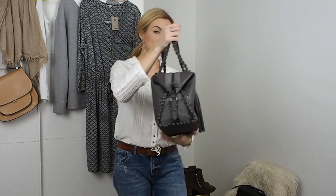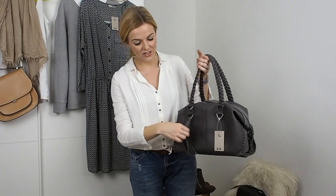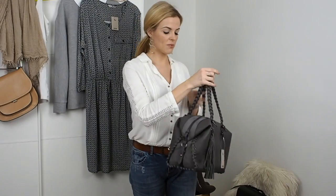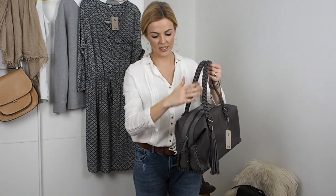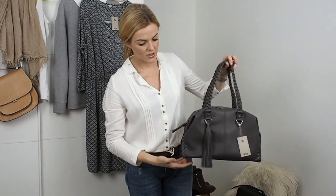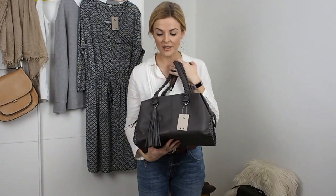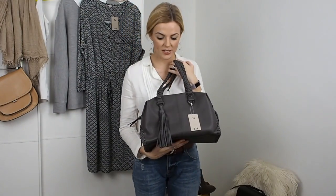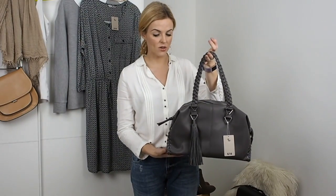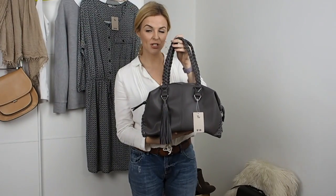On the sides, it's a really nice size. In fact, it's huge. I reckon I could get a lot of stuff in there. It's got a little tassel here in the faux suede, and then it's got a strip of faux suede going down the centre, and then there's really nice stitching details either side. So that for me was an absolute bargain. Again, that was £18, the same as the dress, and I got it even cheaper than that because I had 25% off. So that for me is my best purchase for that trip.